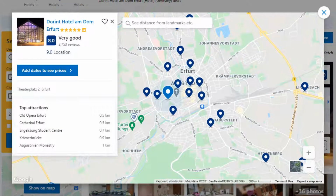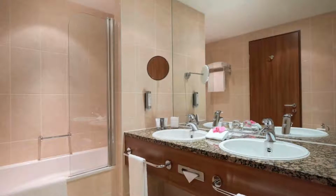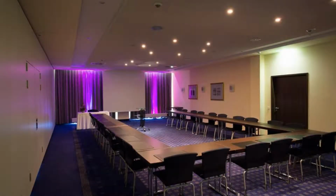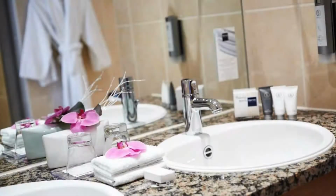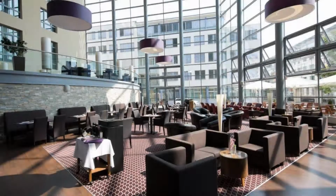Number 1. It is a 5-star hotel. The location of this hotel is good and the guests love walking around the neighborhood. Check-in time is 3 p.m. and check-out time is 12 p.m. Guests are required to show a photo ID and credit card at check-in. Pets are allowed in this hotel.